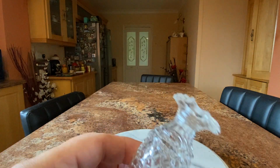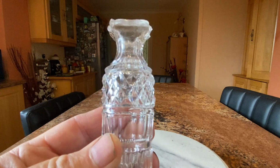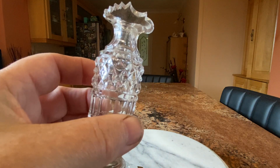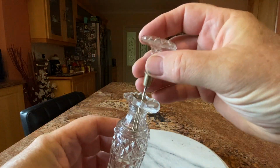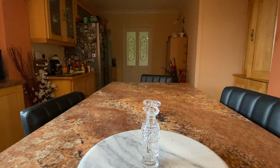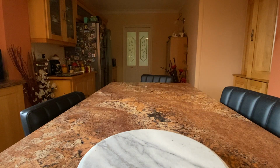It doesn't seem to be much damage. What always surprises me about this old glass is that it still survives. It's still carrying on. So it must have been put somewhere safe in a house and kept away from animals and children and people with a clumsy hand like myself. So we'll take that away and put it on the side again.